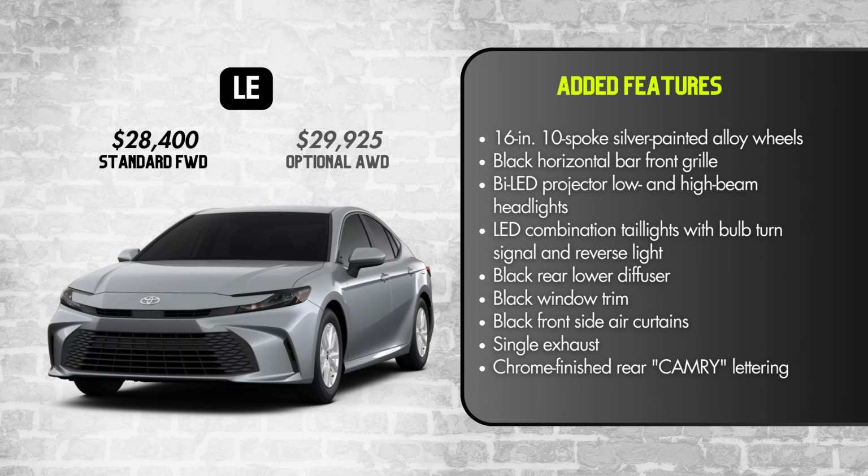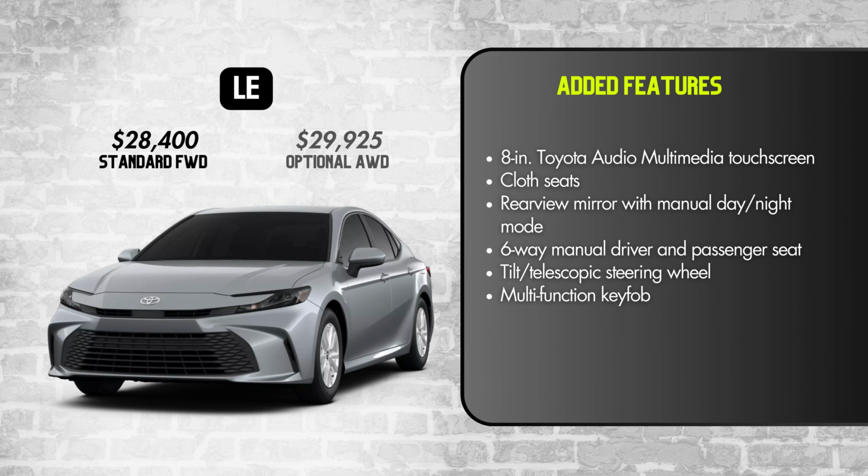rear Camry lettering. Inside, you'll get an 8-inch touchscreen, cloth seats, a rearview mirror with a manual day-night mode, 6-way manual front driver and passenger seats, and a tilt and telescopic adjustable steering wheel. And you'll also get a multi-function key fob.